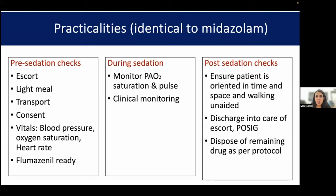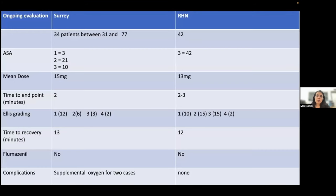The practicalities are identical to midazolam. So your pre-checks, having flumazenil during sedation and after sedation. There's nothing that's different there at all. And obviously, because it's a new drug, we've been evaluating as we've gone along. I would not say that I'm an expert in remimazolam, but these are the number of cases I've been involved in. The more we use it, the more we learn.